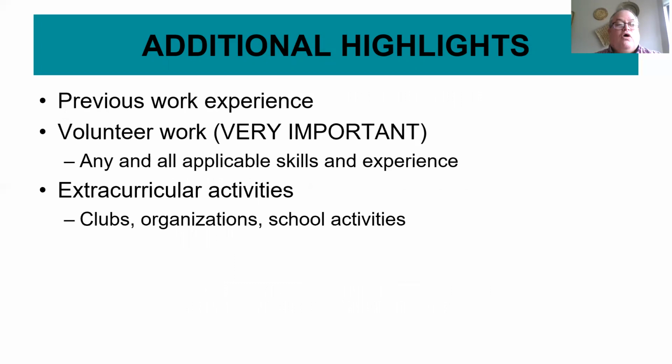Extracurricular activities. How involved are you in student life? Clubs, organizations, school activities. Anything that you can do above and beyond is going to look great to an employer, because it shows not only were you great in the classroom, you were also engaged socially while you were in school. Hobbies and interests, that can make a big difference as well.